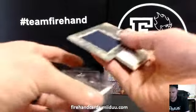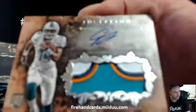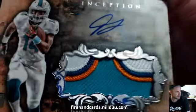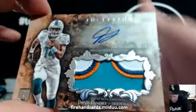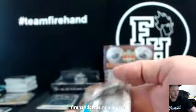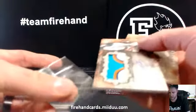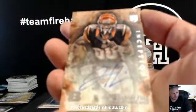2142. And a patch autograph. Nice looking patches on there. Jarvis Landry of the Dolphins. Not numbered. Like the patch, though. The Fins. Hit It Hard 13. And the final autograph. Our second Jeremy Hill of the break for the Bengals. Sleepy Double Zero.